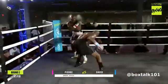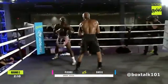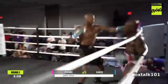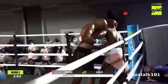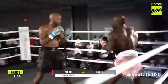Wild left hook by Davis. Pierre tried to get that double jab going. See, Davis is standing in the pocket and throwing the jab because Mike P is going to pull back and come right back into the right hand. Davis just missed with that left uppercut, but now he catches Pierre back up against the ropes.